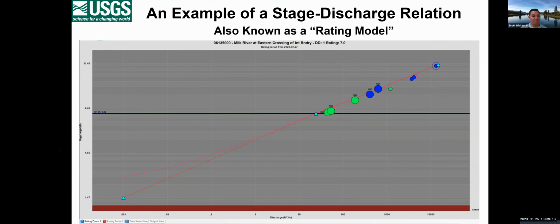We typically plot it, oddly enough. We have our independent variable plotted on the vertical axis, and then our dependent variable plotted on the horizontal axis. In log space, it actually plots very nicely, and I won't go into great detail of why, but if we plot it in log space, we can typically look at straight line segments of our rating as represented here. Next slide.